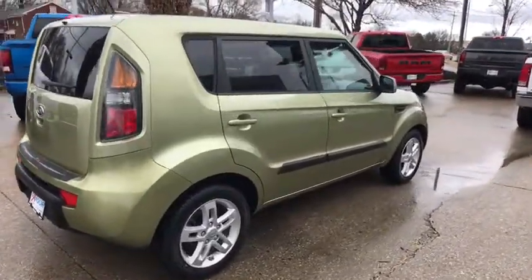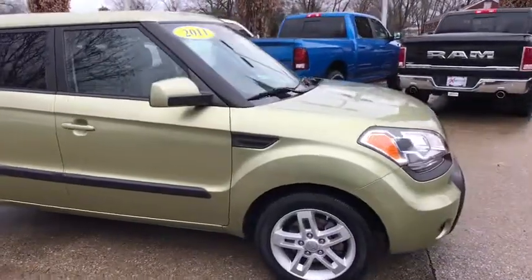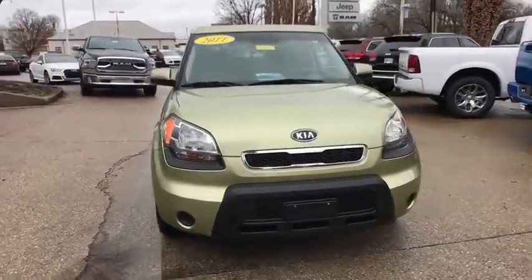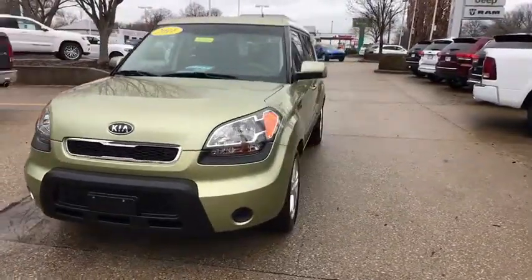2011 Kia Soul. The Soul is quick and ready with its innovative, catchy style, a sharp, roomy, and well-fitted cabin, and a comprehensive list of safety and fun features. This vehicle has less than 90,000 miles. Here are some of this vehicle's great options.